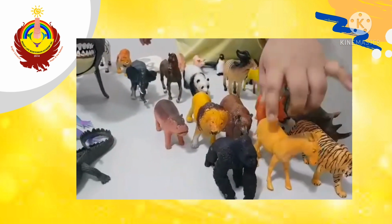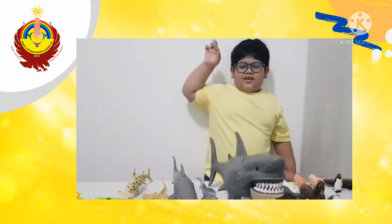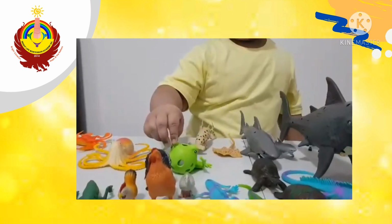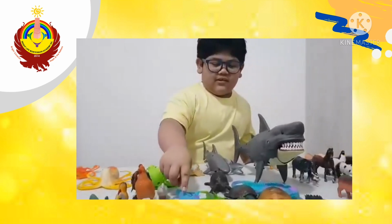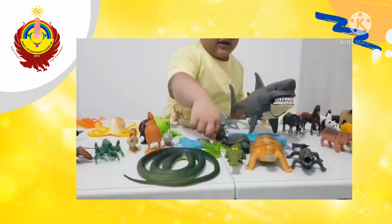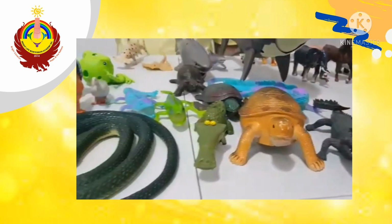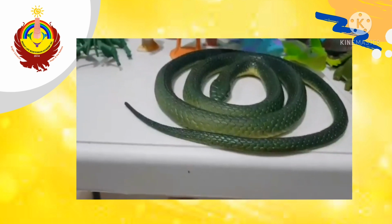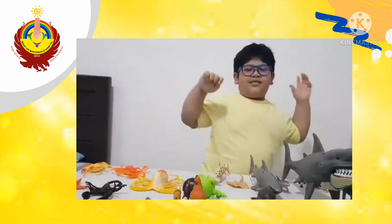tigers, donkey, gorilla. And the second one is the amphibians. So the amphibians, I only have one amphibian, so it's a frog. The third one is the reptiles. So they're lizard, iguana, turtle, crocodiles, and alligators. And snakes.